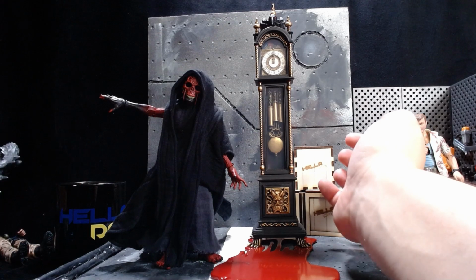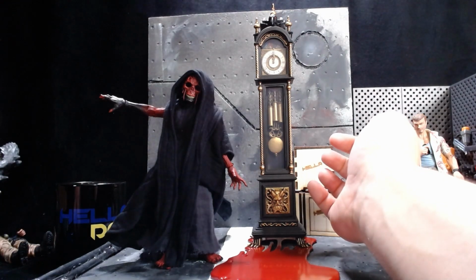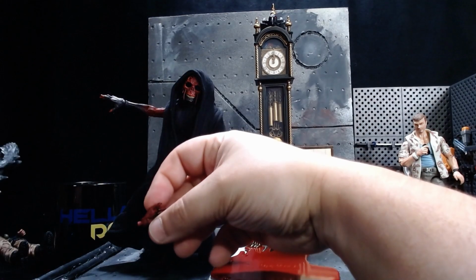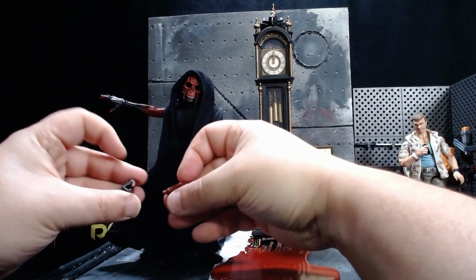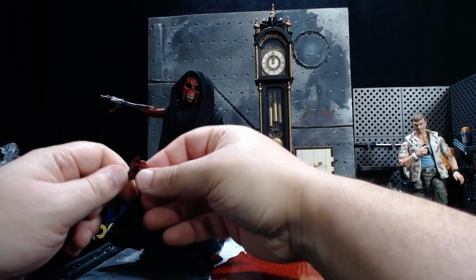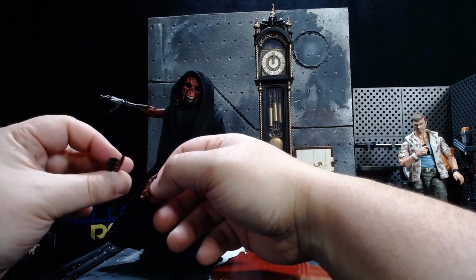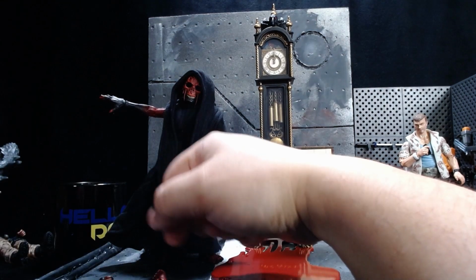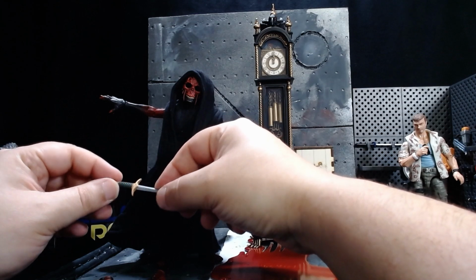His accessory count is very, very basic, very rudimentary. We get some extra hands here. We actually get 2 versions of holding hands. One is going to have an in and out joint, and this one's going to have a vertical. So you've got that, because we can also hold a very simple but lovely dagger.